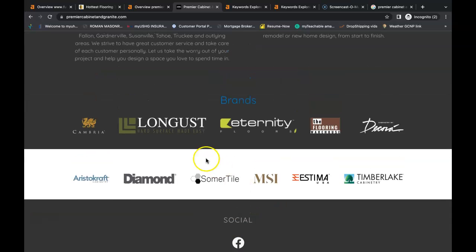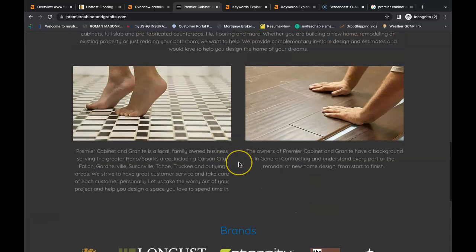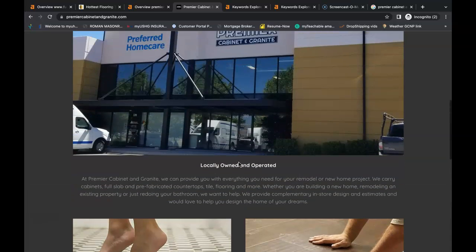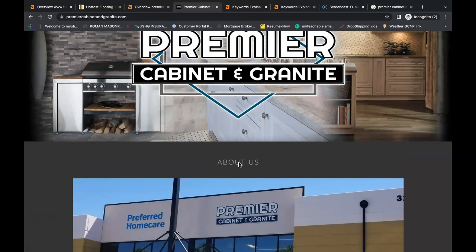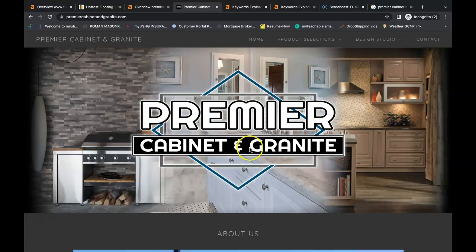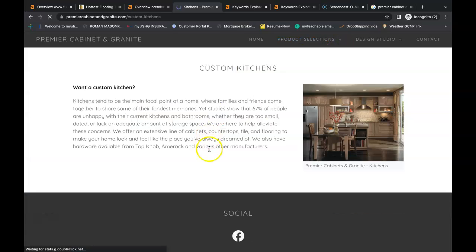My first tip is the importance of content and keywords. Google doesn't care about how awesome our beautiful websites look. They care about what kind of content's on the page. And the websites that have the most content are going to be the ones that have the most authority on the topic. So I recommend that you have at least 1,500 words of content on your home page.